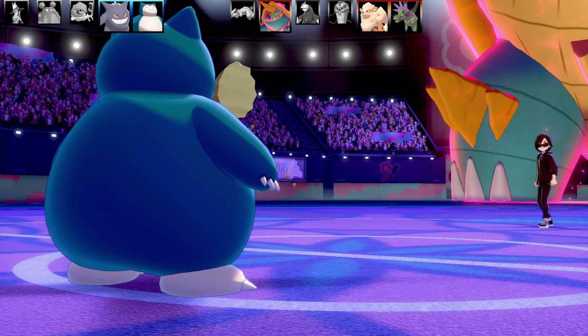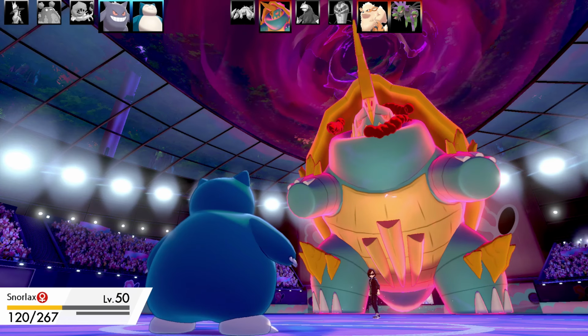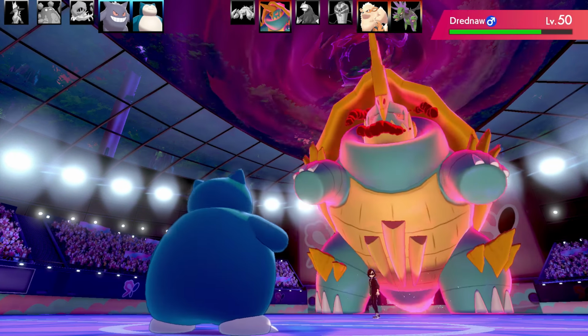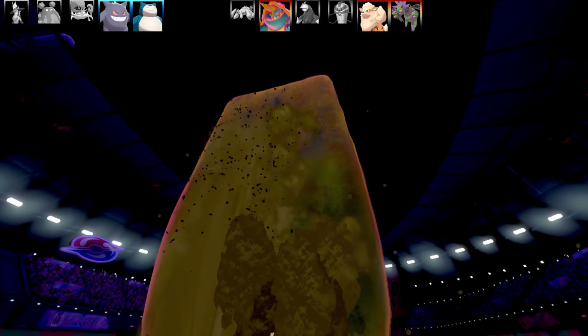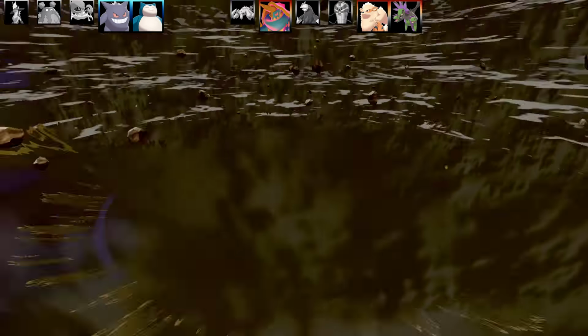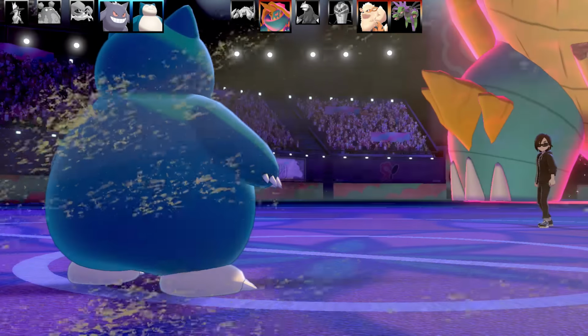All right, so I'm going to eat my Citrus Berry there. That's one turn that I'm able to withstand the GMAX. There's no way my Snorlax is going to be able to live the second one though. So what am I going to do against a Dreadnought? It's very, very bulky. Not a single Pokemon on my team can take this one out. I would have needed a Shockwave from my Toxtricity to do anything. Anyway, I'm going to get a big old boulder dropped on my Snorlax, and Snorlax is going to go down. Now I'm only down to two more Pokemon.